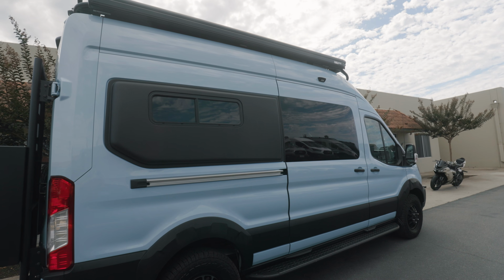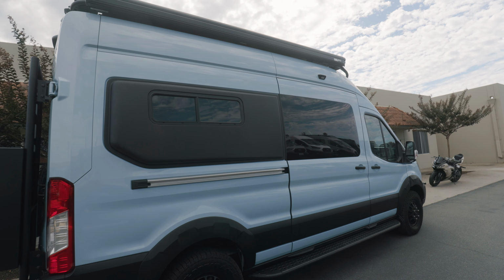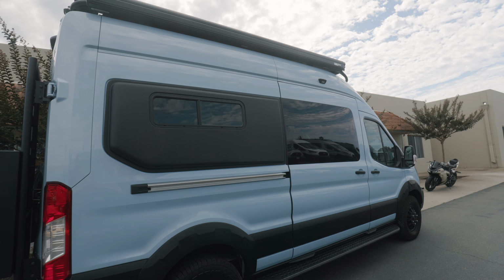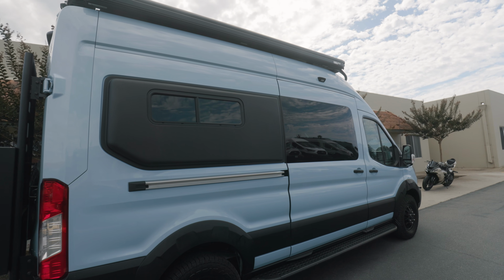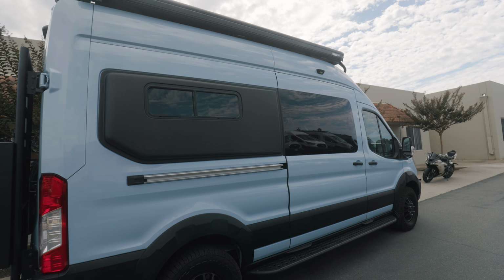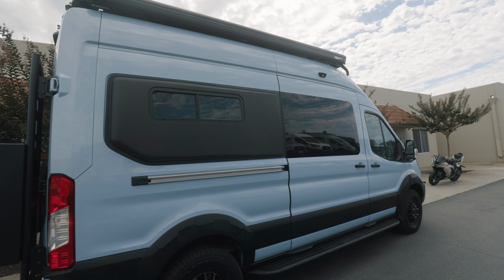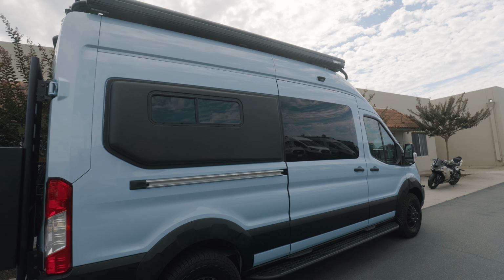So moving on down the van, right below the awning is a Rigid Industries scene light. We mount that right above the sliding door so you've got light getting in and out of the door when you're camped at night. There's a solid factory glass on the slider door. Most of these vans are coming that way. We think it's a fantastic option. You should just keep it that way. If you want, we can pull that window and put in one that opens for you.